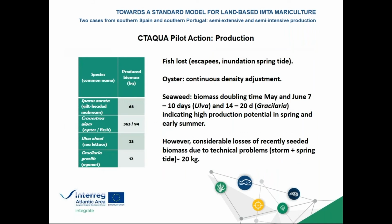Some data on production. We produced about 65 kilograms of fish, 363 of oysters, of which 94 kilograms was flesh, 23 kilograms of Ulva, and 12 of Gracilaria. Some notes and remarks with these production figures. Quite some fish escaped, especially with the highest spring tides. We had inundation of the ponds, and we saw fish escaping to other compartments as well. So this has reduced the final biomass produced inside our IMTA system.